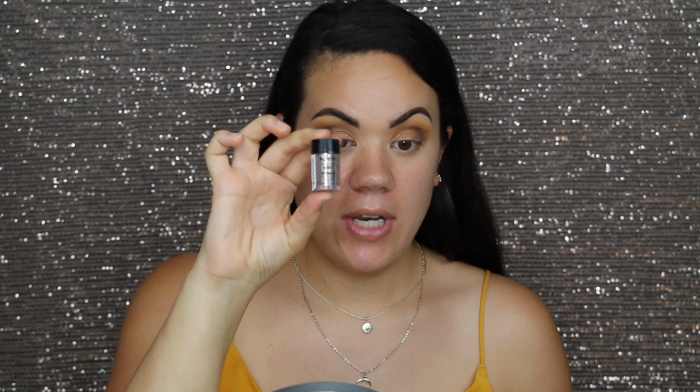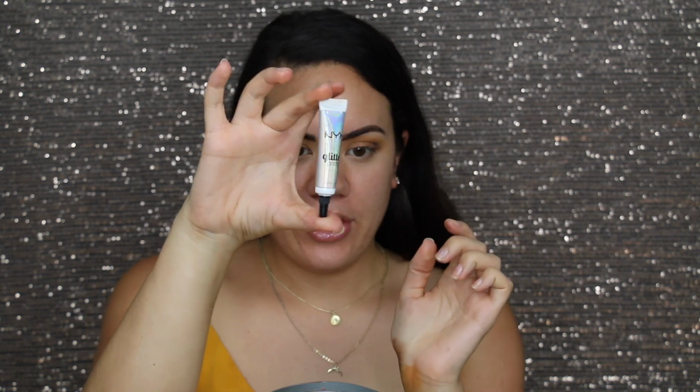And now for glitter, I'm just going to grab this bronze Face and Body Glitter Brilliance from NYX Cosmetics. Eye glue, this is the same glitter glue from NYX Cosmetics. I'm just going to apply this where I want the glitter to go.